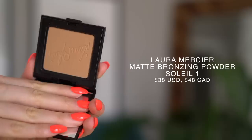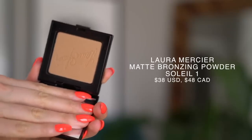So I have another product from Laura Mercier that's actually new. This is the Matte Bronzing Powder in Soleil number 1. It looks like such a pretty color. So I'm using this on my Morphe G7, one of my favorite bronzer brushes. This does smell slightly like coconuts too. Sort of reminds me of the Physicians Formula Butter Bronzer. It has a very, very similar scent.